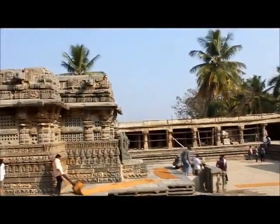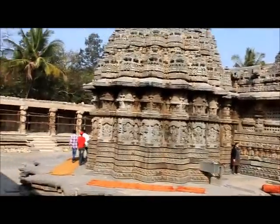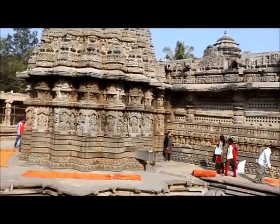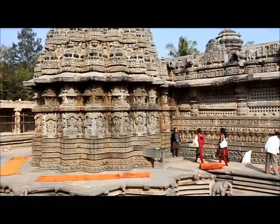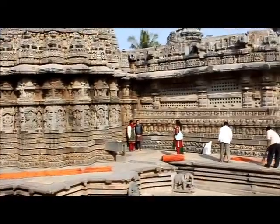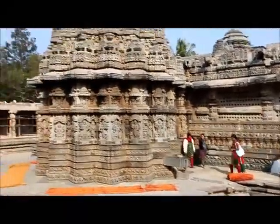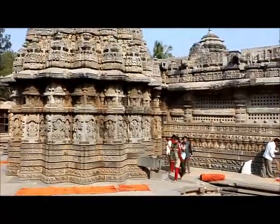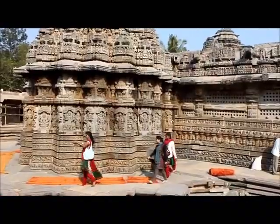In reasonable shape for something that was made 900 years ago, and with the sort of treatment that it's been getting now, with our tourists really on rampage. I forgot to mention this was made during the reign of King Narasimha III, Hoysala king, of course.